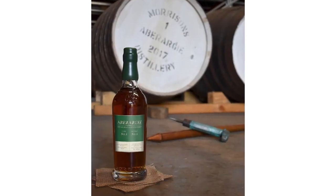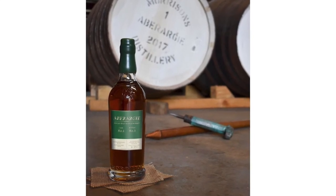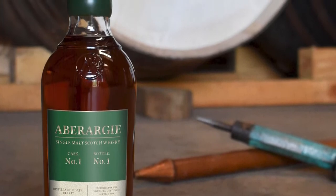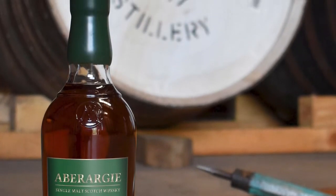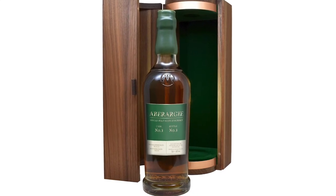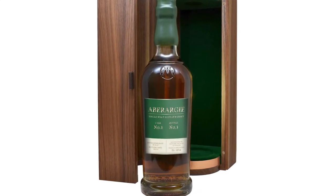So we move now down to the Lowlands. Lot number 22 is the Abragi case cask number one, bottle number one, 2017. It's the first ever bottling of single malt Scotch whisky produced by the Abragi Distillery in Perthshire, filled into cask number one on the 1st of November 2017. Never before available to the public, a historic one of one bottling, the first bottle produced by the distillery. It's uniquely labelled and it's presented in a solid walnut case.